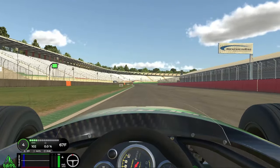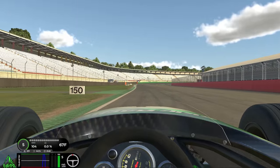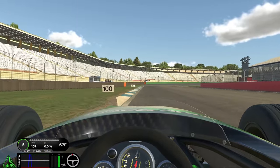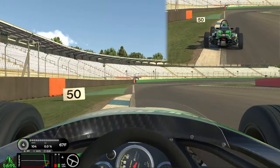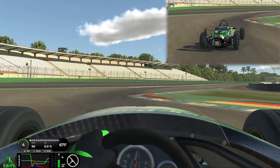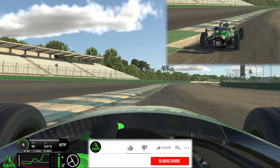Right then, Hockenheimring Short A layout. Quite a good fun circuit this. I did have fun going around it. But we're hunting down turn one now, and about halfway between the 100 and the 50 board, you want to stamp on the brakes ever so slightly down to fourth, and you want to give that little red curb a little cheeky tickle as you go past.